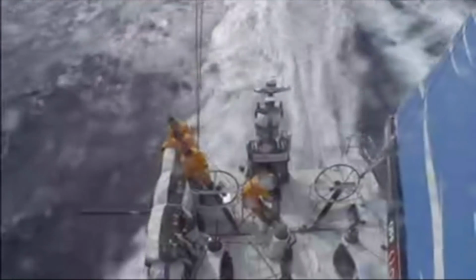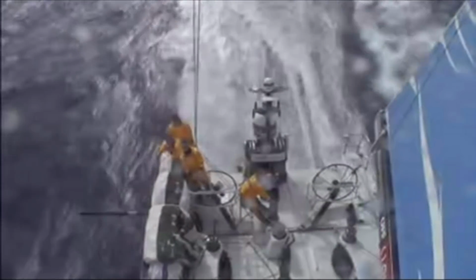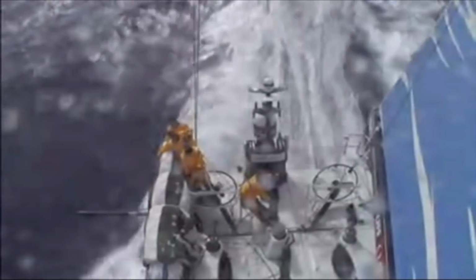So they are certainly finding a good amount of breeze, and as you can see from these images coming to us live from the boat, it is definitely downwind and it is definitely full on.